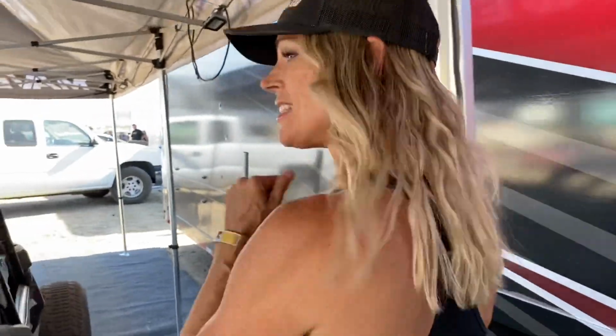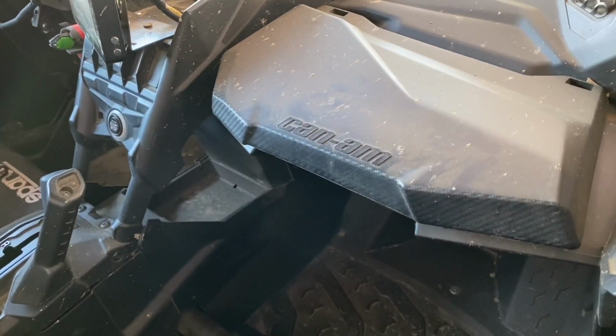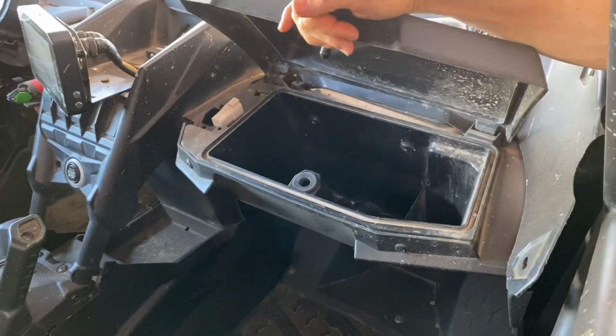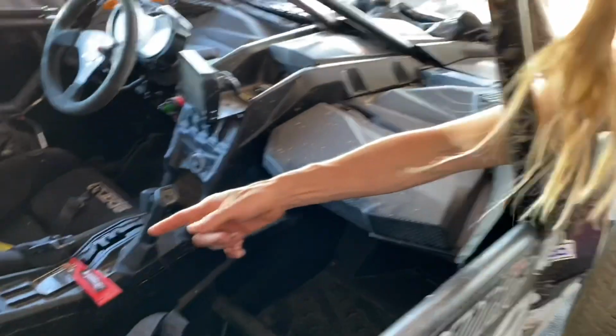Yeah, we still run the factory interior. Oh, look at my inside here. This always trips people up. We just keep everything factory. I'm not all about, hey, let's strip it and put tin and all that garbage in it. It's all pretty much factory. I got my glove box. This is where I stash my hat and sunglasses for the podium. Or I throw it down there. And then I have my cup holders for my water.